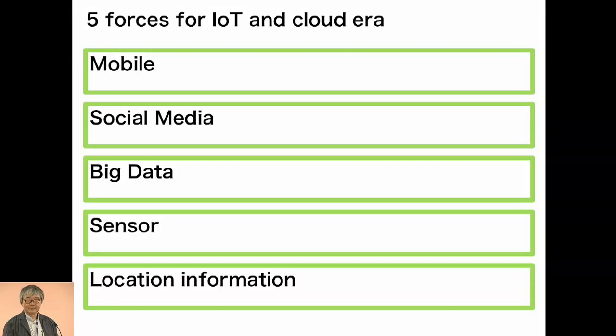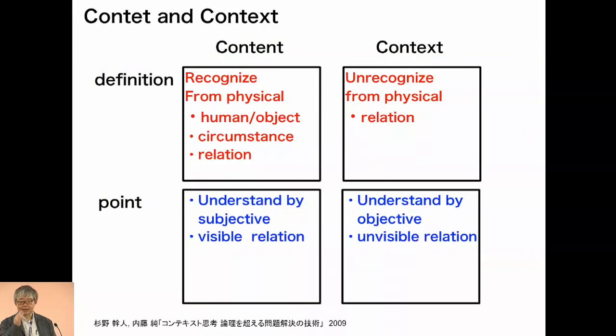One is mobile, next is social media, the third one is big data, the fourth is sensors and the fifth is local information. So these forces are related to context. And we also need to think about content compared with context. Content is more recognized from the physical: human, object, circumstance, relations. But context is unrecognized from a physical viewpoint. And relation is very important.